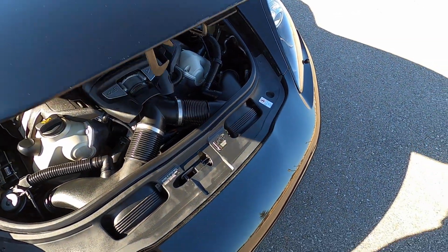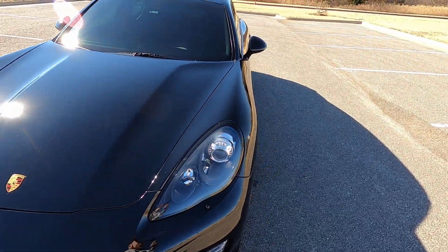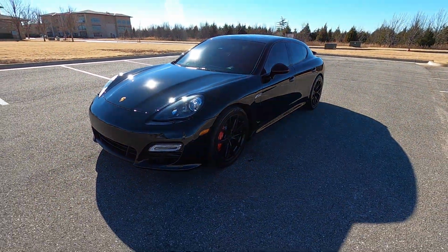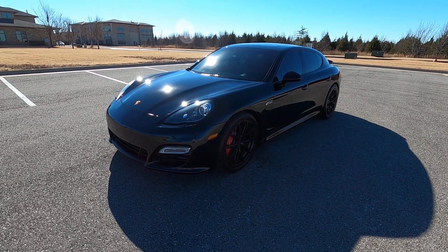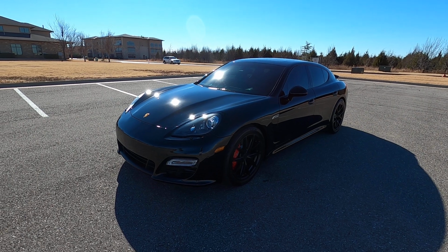So you have a large sportback 4-door, tons of creature comforts, tons of power, looks phenomenal. I really don't know what more you could ask for. And it's a Porsche at a great price. Again, tons of features, very comfortable. It can be really capable around a track.